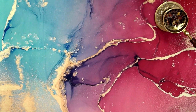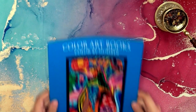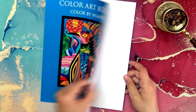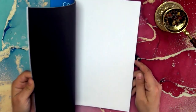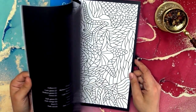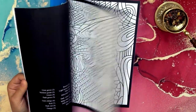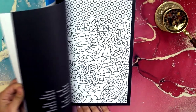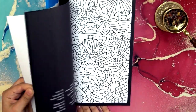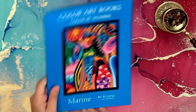Other two books I'm going to show you are actually their color by number books. So this is the Marine one. I got it just to see what their color by number books are all about. And I really like the style. Really cute looking images. Well, it's marine based, ocean based. Fish, sea creatures, and so on and so forth.